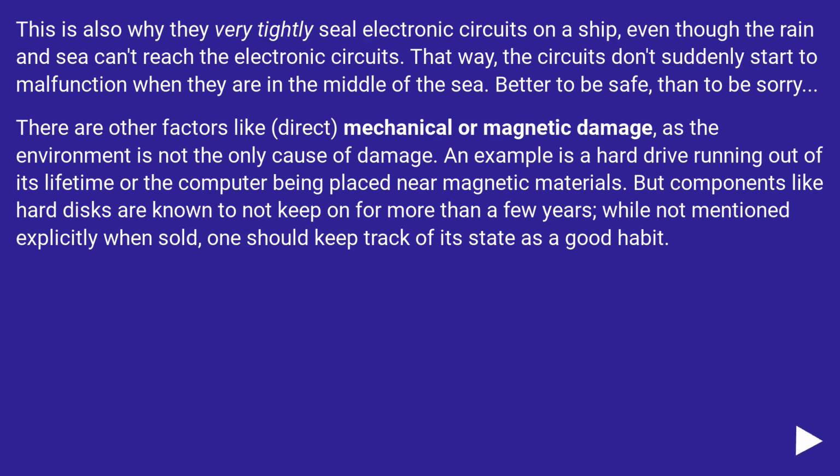There are other factors like direct, mechanical or magnetic damage, as the environment is not the only cause of damage. An example is a hard drive running out of its lifetime, or the computer being placed near magnetic materials. Components like hard disks are known to not keep going for more than a few years. While not mentioned explicitly when sold, one should keep track of their state as a good habit.